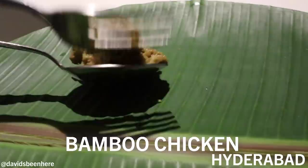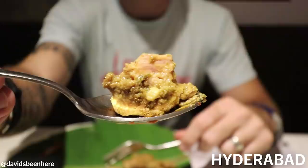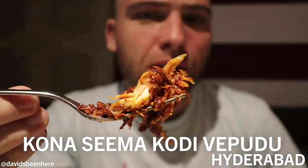Our next dish is one of the most exotic dishes I've ever seen. Basically, it's bamboo chicken. It's crazy. It has the taste of bamboo, straight up. Feels like I'm eating a plant mixed with chicken. This is so amazing. Here we have Kodi Bepuru. Here we go. A little spicy, not too spicy.